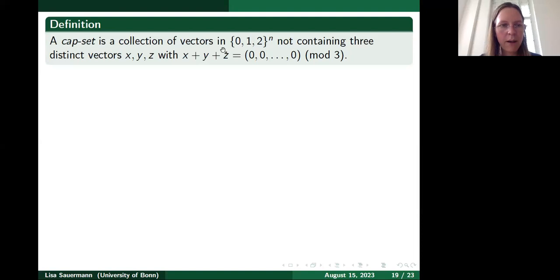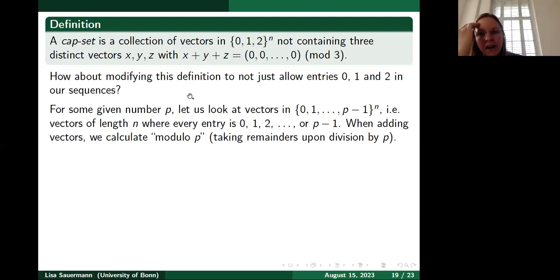Okay, so here's again the definition of a cap set. Now again, we can ask what happens if we modify the definition some more. That ties back to the question that I think David was asking before, namely what happens if we don't just allow three entries, 0, 1, and 2, but allow other entries for our sequences. For some given number p, let us again modify the question and look at vectors in {0, 1, and so on to p minus 1} to the n. In other words, vectors of length n, where every entry is 0, 1, 2, and so on, or p minus 1. Maybe one question is, why would I stop at p minus 1? Well, because then there are exactly p options.